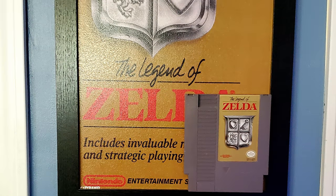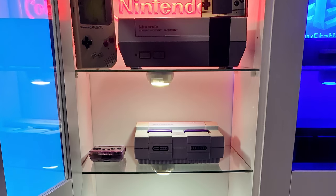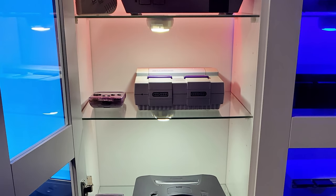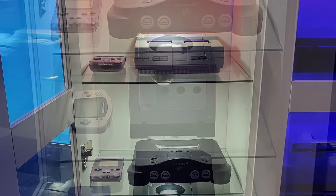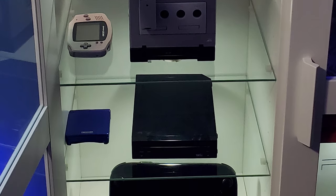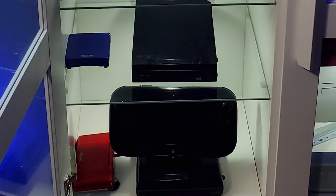Let's take a closer look at his Nintendo collection, and right at the top is the all-time one and only Nintendo Entertainment System, also known as NES, with a Game Boy. Then we have the Super NES with Game Boy Color, followed by my favorite console that I'll never forget, the Nintendo 64 with Game Boy Pocket next to it. We have the GameCube with the Game Boy Advance, Nintendo Wii in black with a Game Boy SP beside it, a Wii Mini, a Wii U, and last on the bottom shelf is the Virtual Boy.